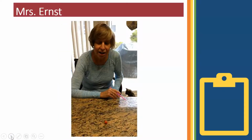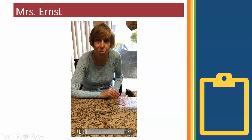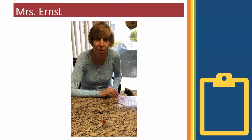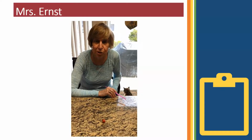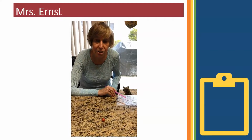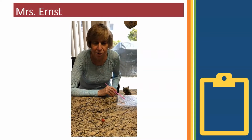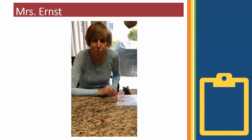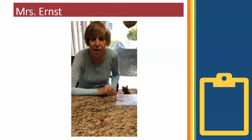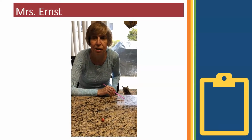All right, I know Mrs. Ernst figured out something. Let's see. That the marble starts rolling when the air applies a force onto the marble, and it keeps rolling until I run around to the other side. When I run around to the other side and blow in the other direction, the marble stops moving because I must have applied a force that's equal and opposite in direction to the original force.